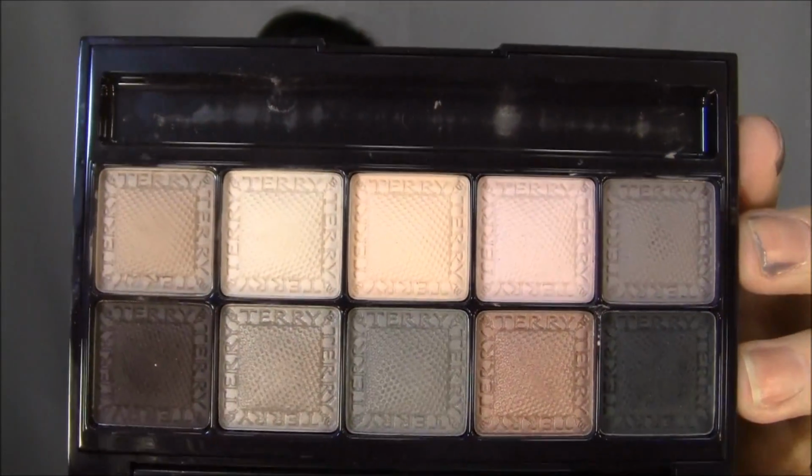Here is the palette. Sorry if I'm blinding anybody. And then inside there's a gigantic mirror, and here are the eyeshadows. And they are just so pretty. They're more matte finishes. Well, actually all of them are matte finishes. When I first looked at it, I thought one of them was matte and satin, so maybe they're kind of mixed up. But the colors that I used today are all matte finishes. So I'll swatch a couple of these for you. I'll swatch this brown and this center color and this one so you guys can see.